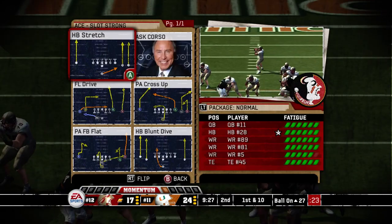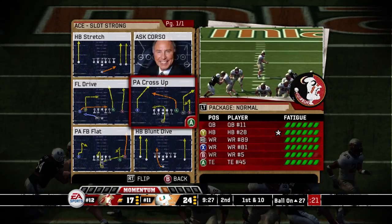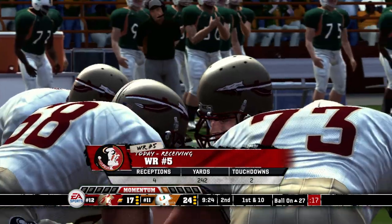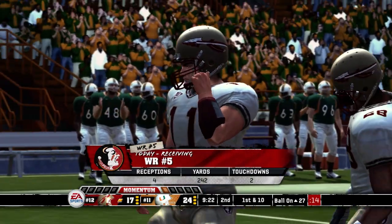This wideout is making toast of the secondary. They're getting burned on every play. It's short catches, long bombs. The passing game is doing anything and everything to confuse this defense.